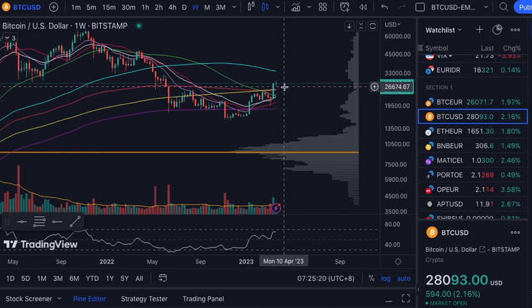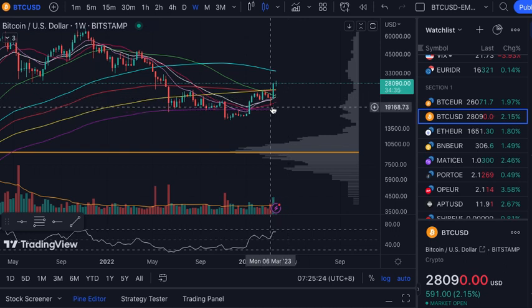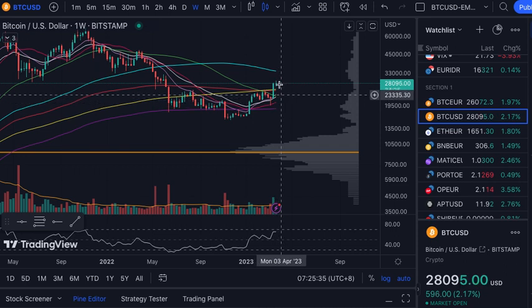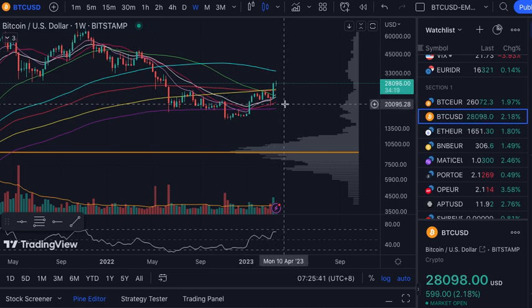So all these areas are to buy until proven otherwise, and this support here needs to hold so we keep the bullish momentum and we don't break down. As long as this holds and this area holds, it's all fine, and we keep on grinding up. So that's the situation. For now, use stop losses.